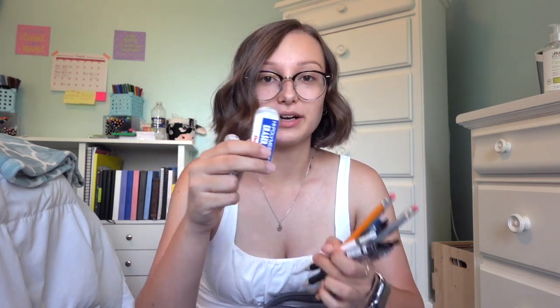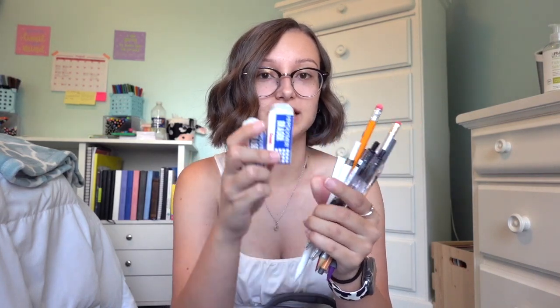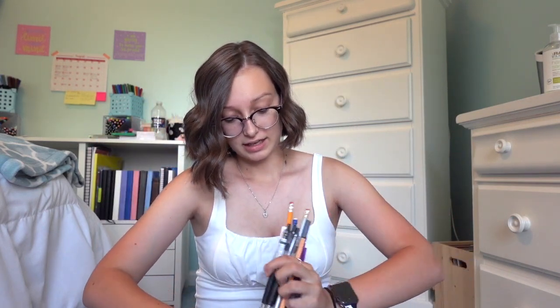And then I also have apparently 2 erasers in here. They are just the Pentel high polymer white erasers, and these are my favorite erasers ever. And like I said, I don't really use pencil, but whenever I do, I prefer those erasers over the erasers on the pencils.